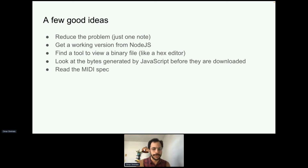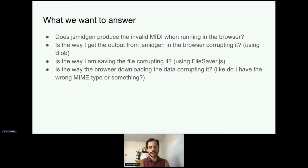I could also, we'll get into some of the other ones. So let's think about what we are trying to figure out. Because at this point, I was a little overwhelmed. I wasn't sure where the problem could be, and it felt like it could be anywhere.